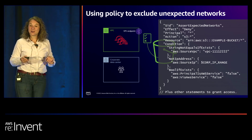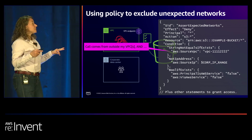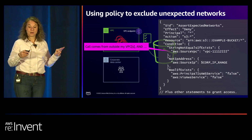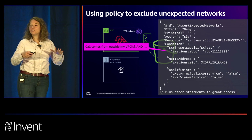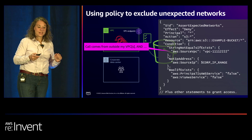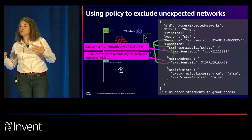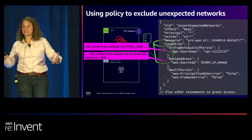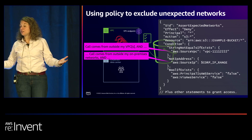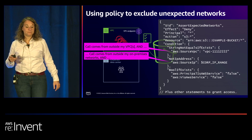Now you see a little bit more on this slide than what I just said, so I'll break this one down for you. The first condition says the call's not coming from my expected VPC, or VPCs. If I have a bunch of networks in the game here, I would have a list here. And the call is not coming over the public endpoint from an IP address range that I'm expecting, like maybe corporate IP address ranges, and so I say they're not coming from there.